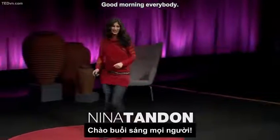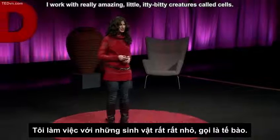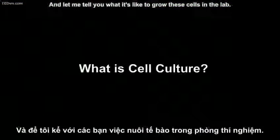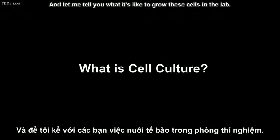Good morning, everybody. I work with really amazing little itty-bitty creatures called cells. And let me tell you what it's like to grow these cells in the lab.